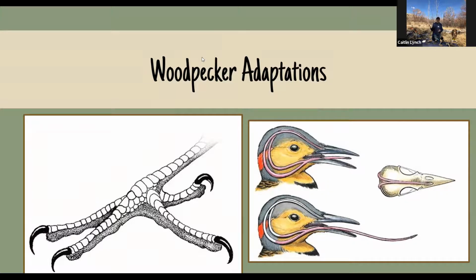It's very specialized. And with our woodpeckers, like I said, they have those zygodactyl feet, so they can stay upright, peck very strongly, and they won't fall off, and they can anchor themselves to the tree. They're going to be eating grubs, insects, maybe larger caterpillars and stuff like that. So that's going to be mostly what they eat.